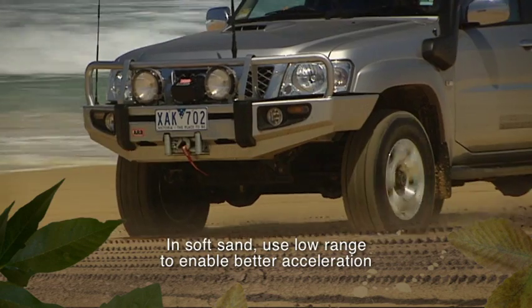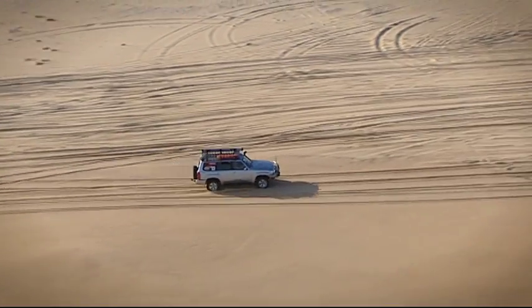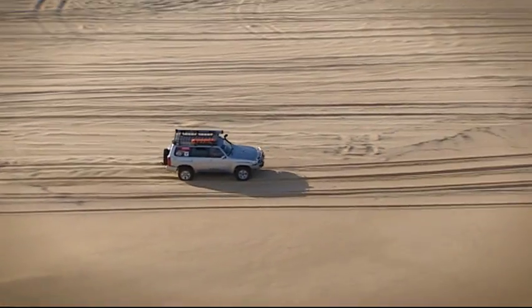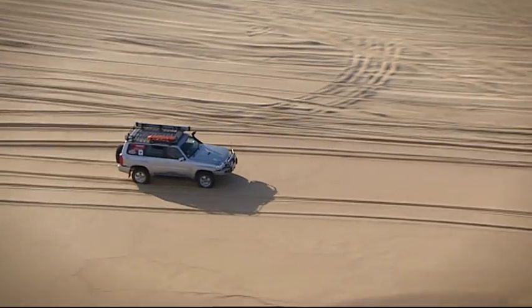But when I say momentum, don't get that mixed up with high speed. That's certainly not what we want. And on most of the beaches around Australia, there is a speed limit. On Stockton Beach, that speed limit is 40 kilometres per hour, and it's a very sensible speed limit indeed.